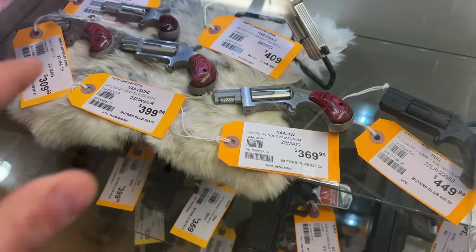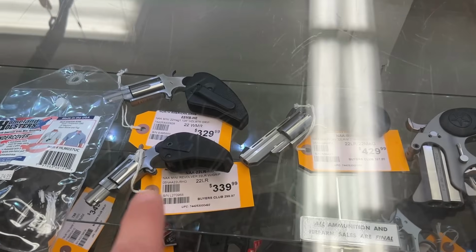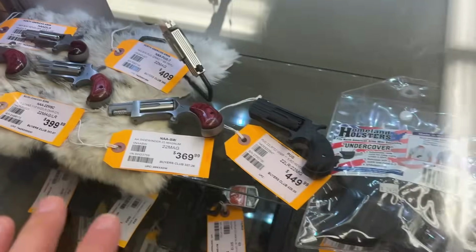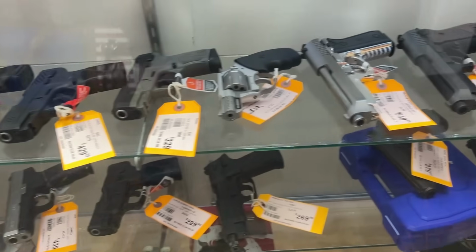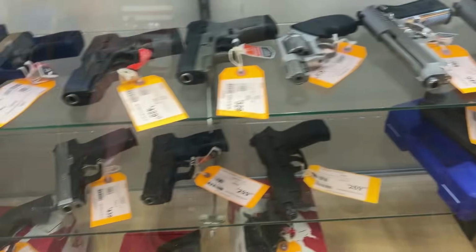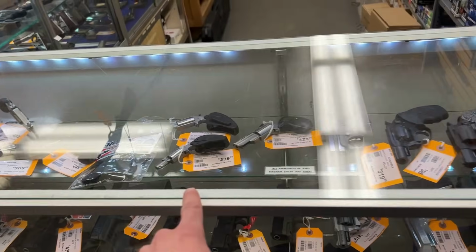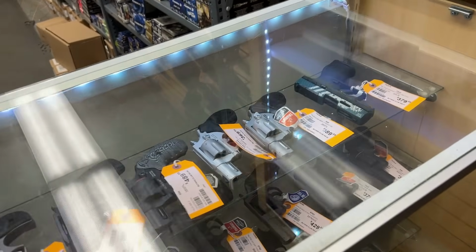I also love coming over here and looking at their collection of the NAA revolvers. They have some of the widest selection of NAA revolvers I've seen at any shop. So those are all really cool, and this is where they keep some of their Tauruses, some of the Charter Arms stuff. So they're more affordable cases all the way in the back here if you happen to come in. I also left some stickers with these guys, so if you happen to be in the area, definitely swing by and ask them for a free sticker.